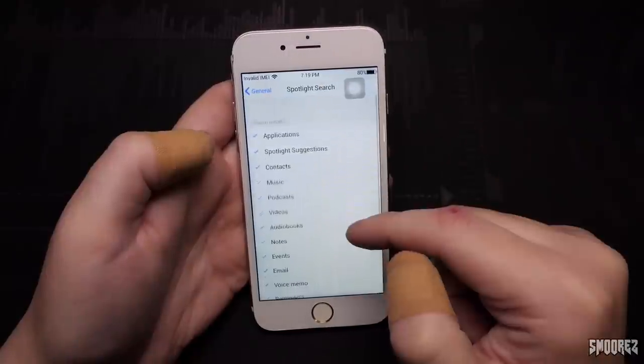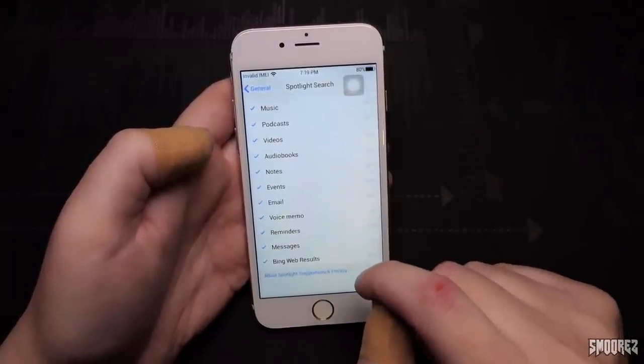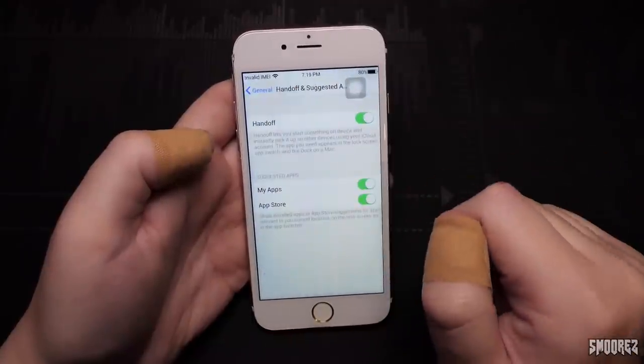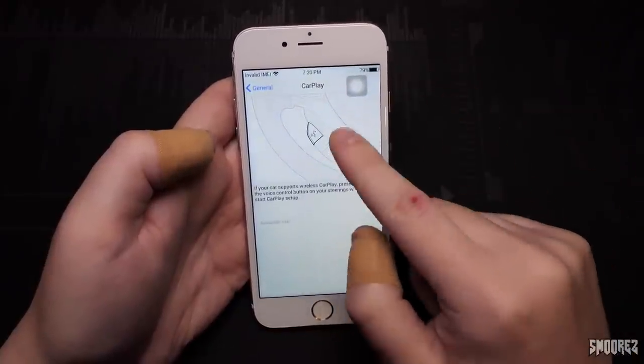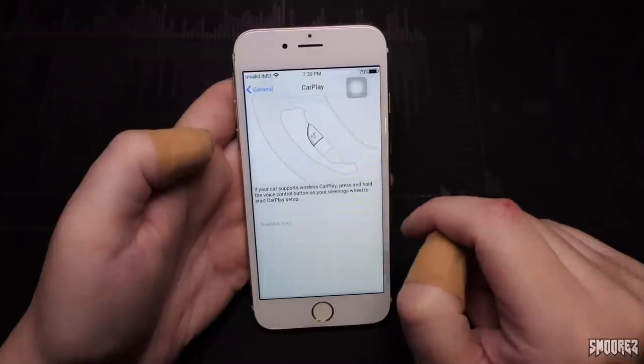Spotlight search looks a little something like this. Ooh, bouncy effect as well. Ooh, we've got Bing web results. That's a bit of a tongue twister. Can't go to spotlight suggestions. Handoff and suggested apps looks a little something like this. CarPlay is just a picture. Oh, no, no. Yes, it is. It's just another picture. Press and hold the voice control button on your steering wheel to start CarPlay setup.